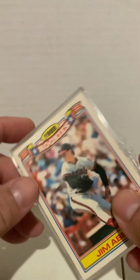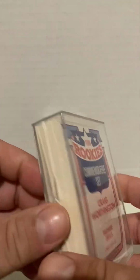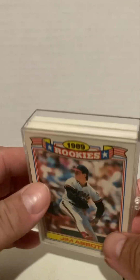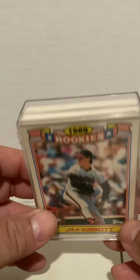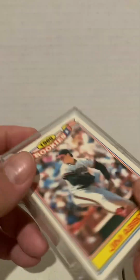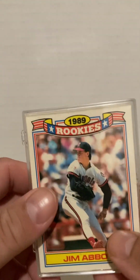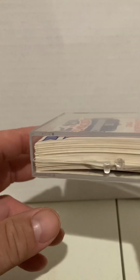I was originally just going to buy the Griffey. I think I was going to buy the Sheffield and Omar Vizquel. But then when I looked, I seen every card in this 33-card set was in the box. So I kind of felt bad about breaking up a set when the set was right there. So I basically just bought the set. It didn't come in this box. This is the box that I had. But yeah, it's a complete set of those rookies.